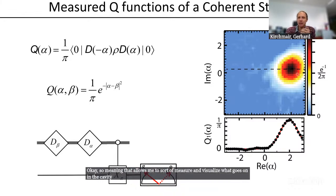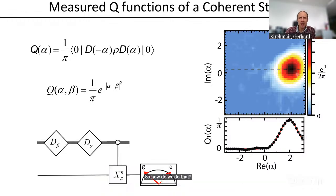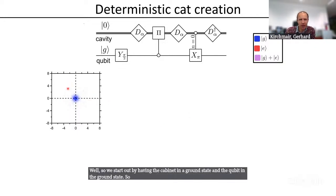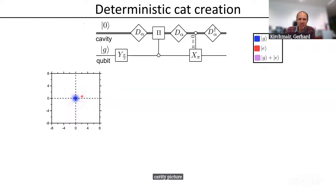And actually, this is already all the ingredients we need to create a Schrödinger cat state. So how do we do that? Well, we start out by having the cavity in the ground state and the qubit in the ground state. So what I plot over here is a combined phase space cavity picture where the qubit state is additionally encoded in the color. So we start out with both of them in the ground state.